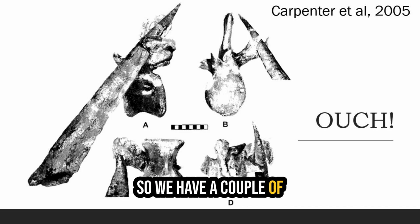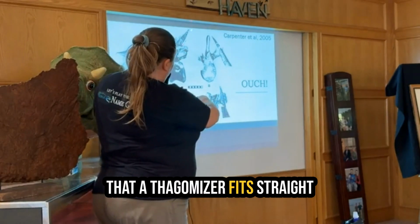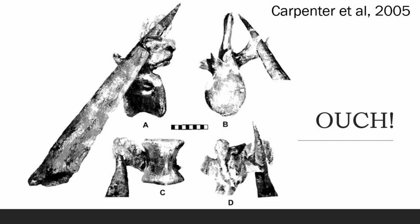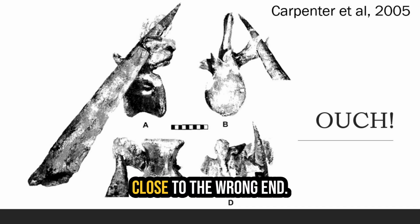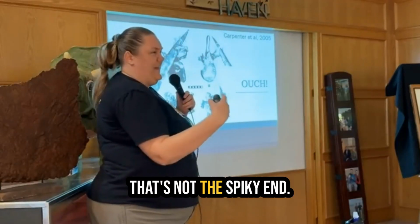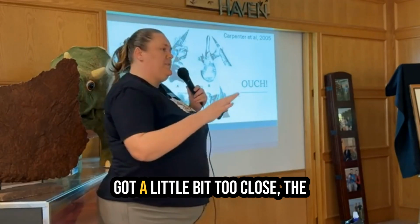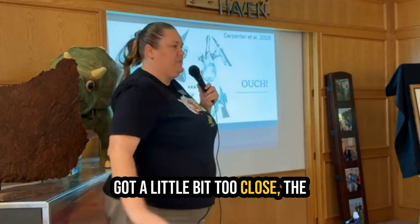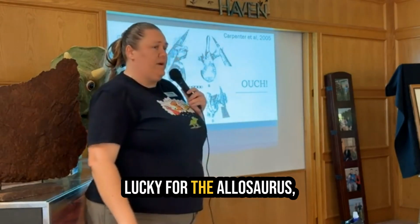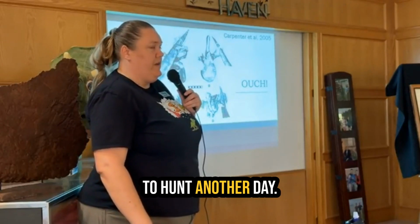So we have a couple of vertebrae of our Allosaurus that a thagomizer fits straight through the holes in. Allosaurus got a little close to the wrong end. Go to the front end. That's not the spiky end. So we have some holes in our vertebrae. Got a little bit too close. Stegosaurus swung its tail, and those thagomizers went through the spine. Lucky for the Allosaurus, some bone growth around it means that he survived it to hunt another day.